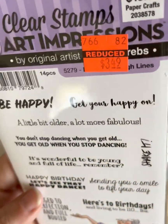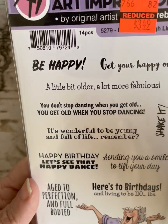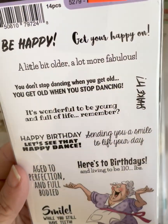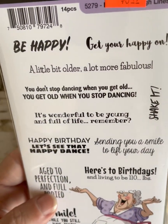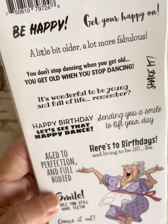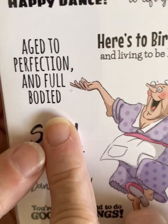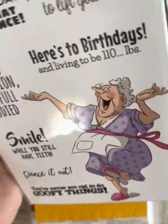And then the other one I found was one of my olders. And just some really cool birthday sentiments. Be happy, get your happy on. A little bit older, a lot more fabulous. Shake it. You don't stop dancing when you get old, but you get old when you stop dancing, and I love that. It's wonderful to be younger and full of life. Remember? Sending you a smile to lift your day. Happy birthday. Let's see that happy dance. Aged to perfection and full-bodied. That is me. Here's to birthdays and living to be 110 pounds.